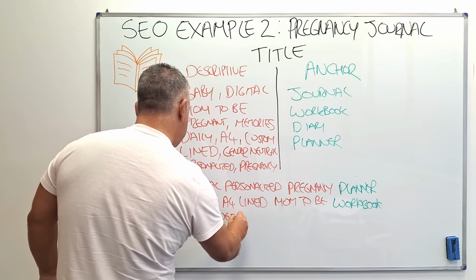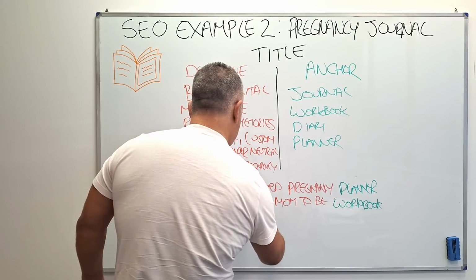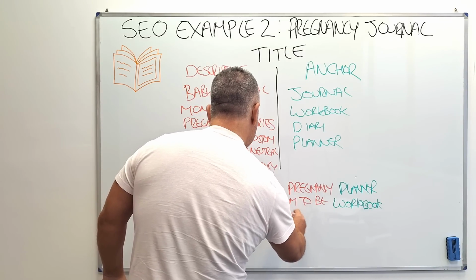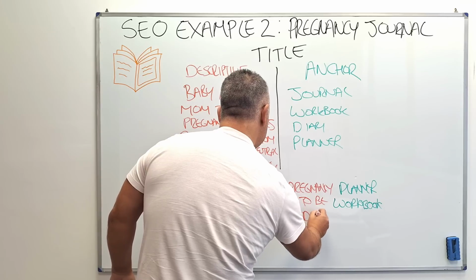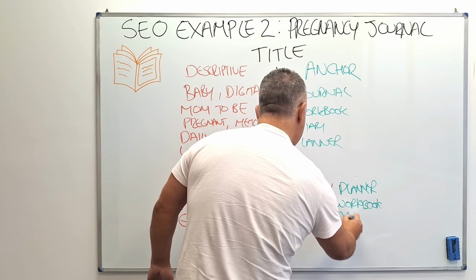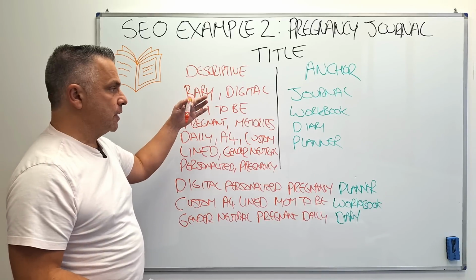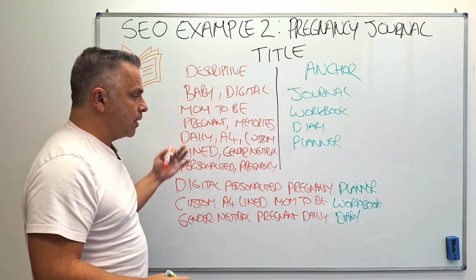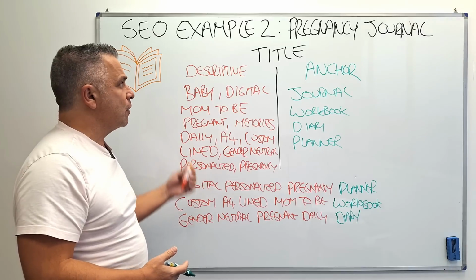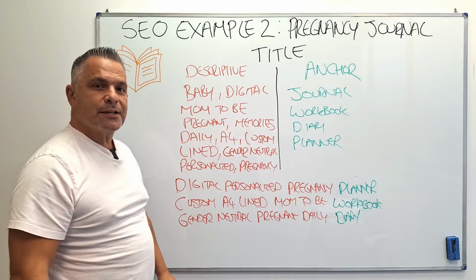neutral. Pregnant, daily, diary. And there you go. Using all the descriptive keywords on the left, all the anchors on the right, left to right, red to green. This is how you easily and consistently construct quality titles for digital listings. Let's now do the tags.